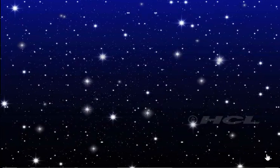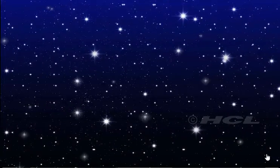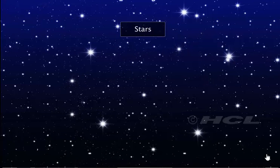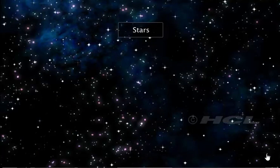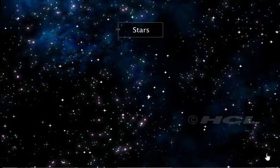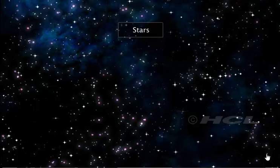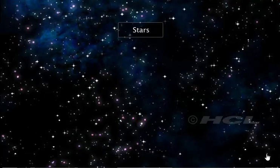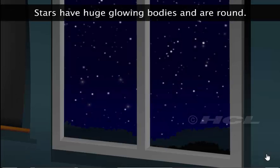Did you know that there are millions of objects in the sky that are huge balls of burning gases? These objects are called the stars. From the Earth, the stars appear as small twinkling bright spots of light. On a clear night, you can see the whole sky filled with stars. Just like the sun, the stars produce their own light. The stars are round, just like the sun.